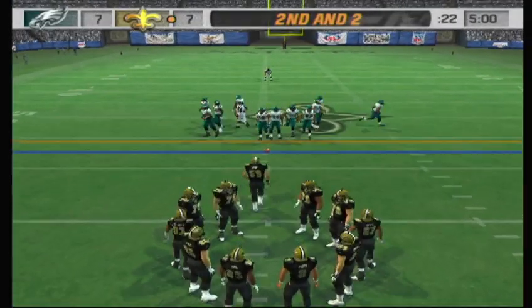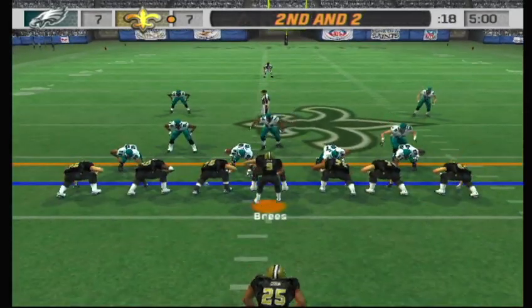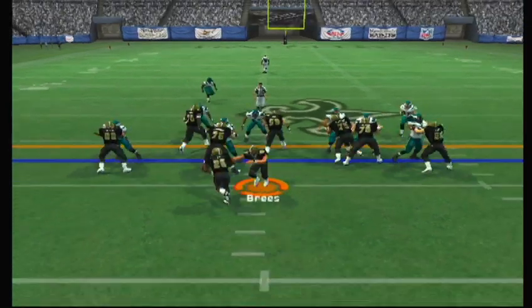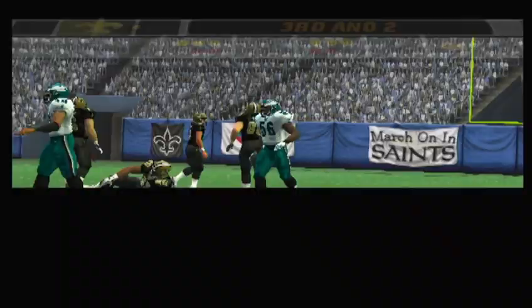Ball on their own 42. Ball on the 42-yard line. Only one man back. Hand off to the tailback. Barber is there on the stop at the 42-yard line.